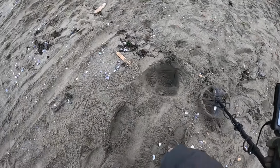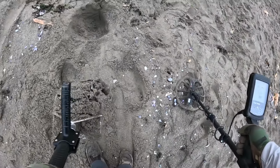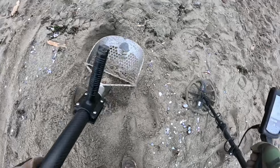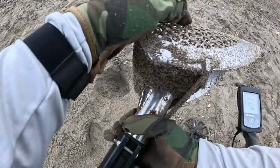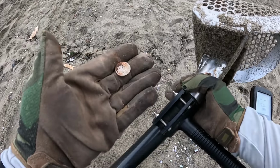Should be right here. Oh, there we go. Got it. Oh, I see rust. That's not a good sign. Oh. Wow, that is a rusty dime. Well, we're definitely in some old layers here. This stuff has been here for a while.